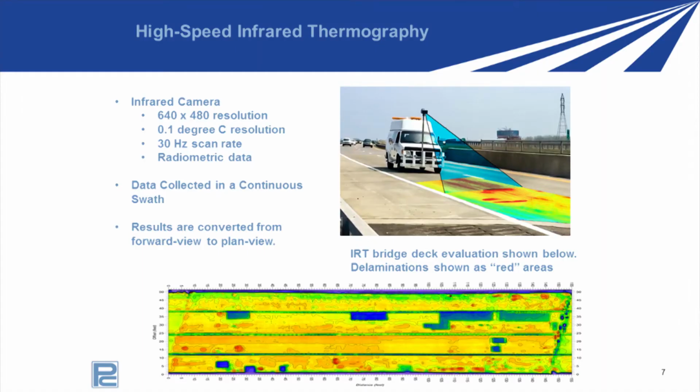Thermography is really a measurement of thermal characteristics on a structure. It's really measuring thermal differentials or thermal gradients. It's been used for many different applications. Here we're showing how it's being used on bridge decks. Many of you, I'm sure, are familiar with infrared thermography to some degree, maybe on bridge deck evaluation. This shows what a high-speed thermographic system looks like nowadays. It's installed on a vehicle, scans down a roadway, and it essentially paints a scan through a whole lane of pavement.